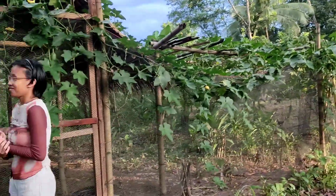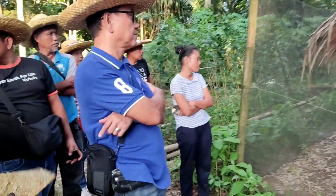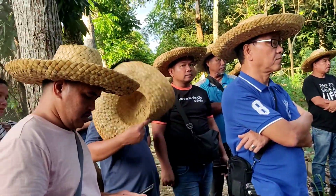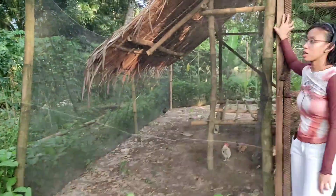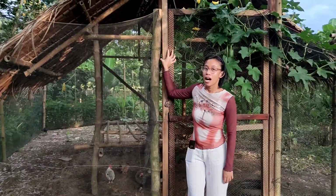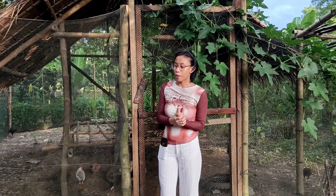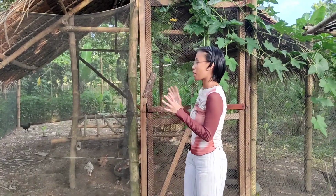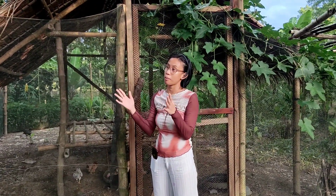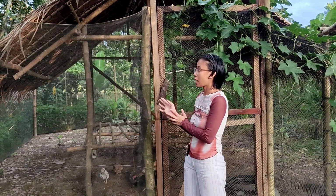Currently we have 4 pens, but this pen is actually kind of special, because we're in partnership with ATI. They've given us 3 students from Paglinawan who are under a program. They are given a project from March until December.